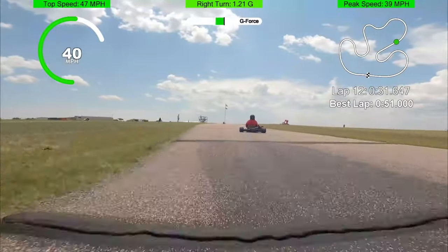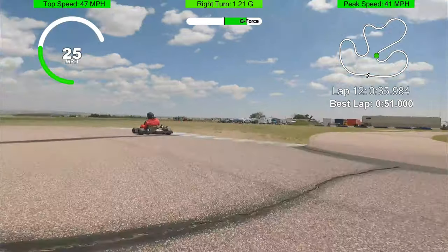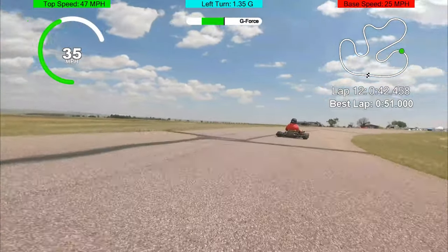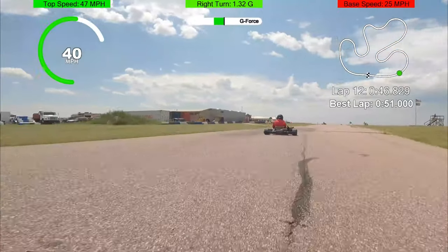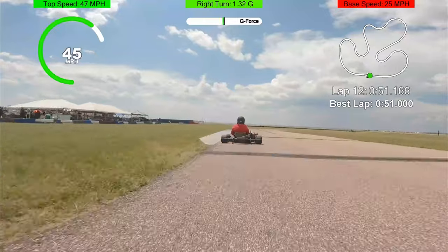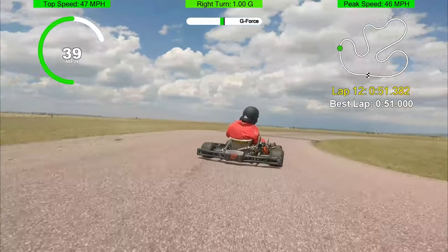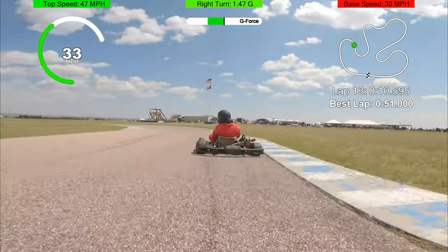I think this is number 2. Yeah, that's right. This is Kurt Harris. Him and I were really evenly matched. He seemed to have better technique in the corners, and I was catching him on the straights. I think my motor might have been fresher or something. But here we go, we catch him. Yep, number 2. This is Kurt.